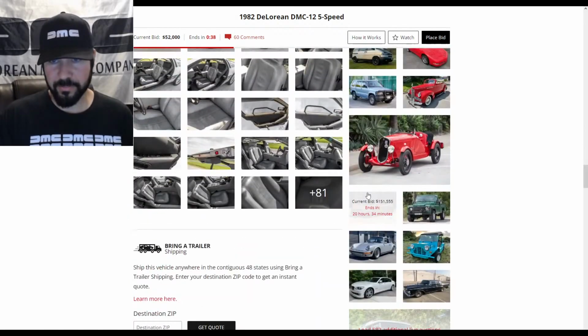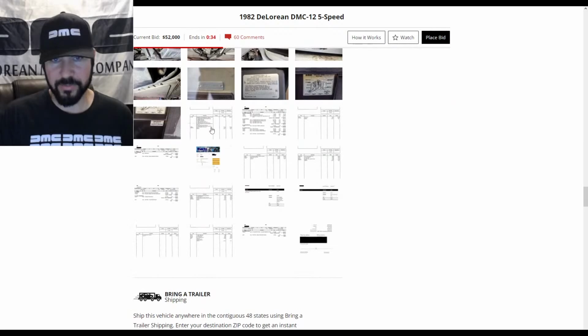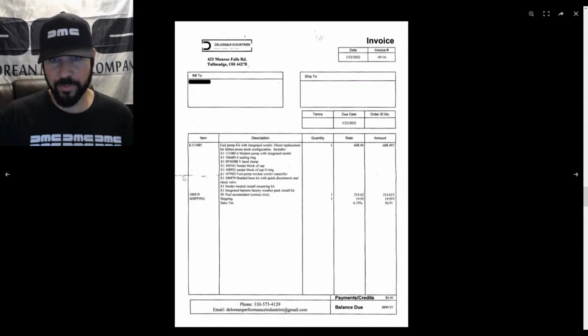There's some invoices here that he's got. Fuel pump kit. So he's replaced the fuel pump kit with the DeLorean Industries unit. That was a $900 deal. What else did he get here? That's $608 for that. He probably got all the bells and whistles. He got the accumulator here. So it looks like the accumulator was replaced. That's why it doesn't look like an original.